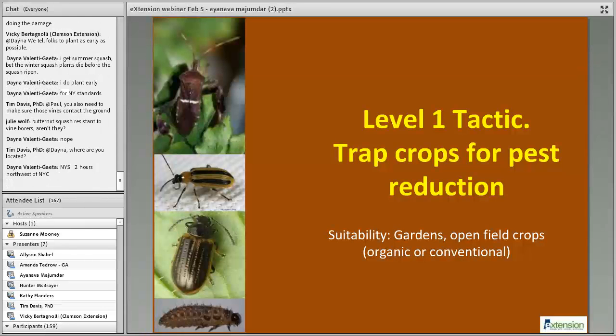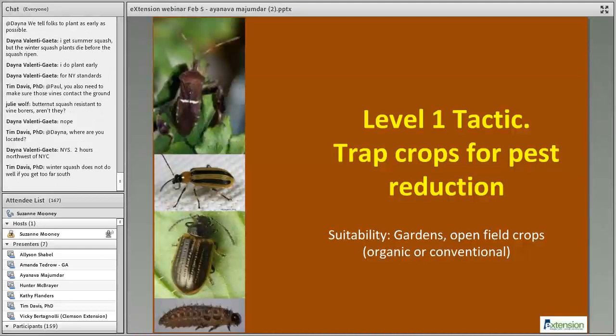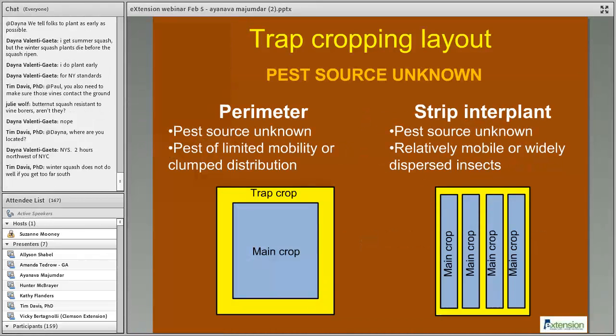It's the main crop that you're trying to protect. That's the crop you're trying to eat or sell. And then you have the trap crop, which is a distraction for the insect. And there are different ways of doing this. If you don't know where your insects are and how they are migrating, then there are some different layouts.